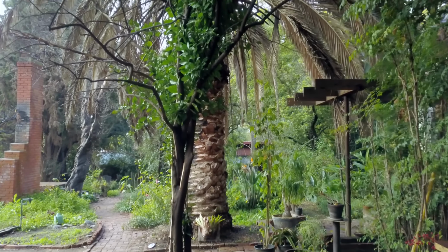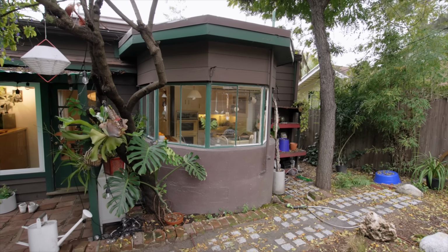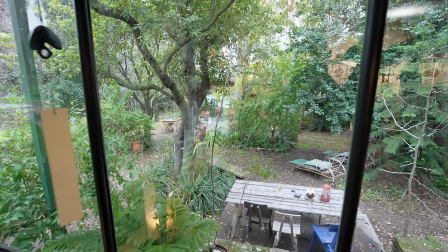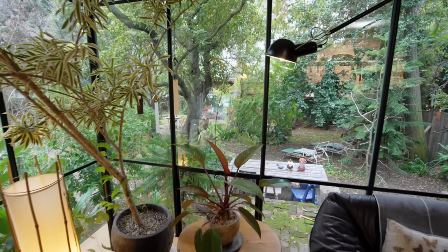It feels very inspiring to live here. There's a lot of history in this place. The architecture is beautiful and it's inspiring for design, but also with plants and general creativity. I've always felt connected to plants all my life, so I love it. The house is just stunning, and yeah, I love this place.